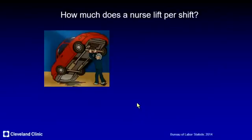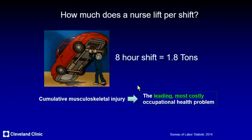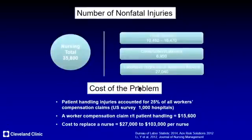So the piece that I wanted to speak to you about is the nurses. If you have this program to mobilize, you have to figure out how we are going to do this. It's not okay to say, well, we'll just have the nurses lift the patients. They too need to be safe in this process. That brings in the safe patient handling piece of this, because nurses in an 8-hour day can lift up to 1.8 tons, and cumulative musculoskeletal injury is a problem. It's one of the leading most costly occupational health problems. Our nurses are suffering with the amount of mobility, and they want to move patients, but it's up to us to provide them with the equipment that they need.